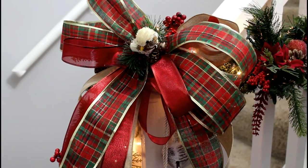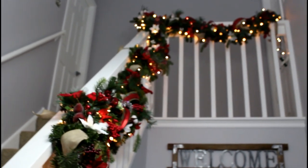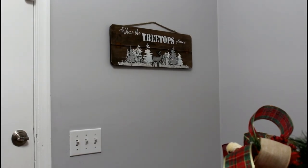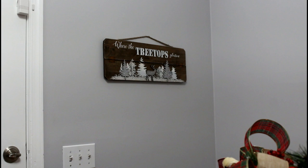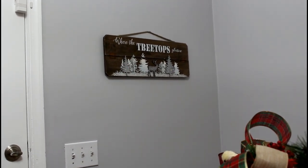So now we are inside my entryway, and it's not a big entryway, but I do have my stairs going upstairs, which is just decorated with my garland that I do every year. I've got the welcome sign, that little table that we'll go over in a minute, but kind of swinging around and looking at the front door, I do have that sign from Walmart, and it just says where the treetops glisten. We do have a lot of natural wood elements in our home, as you will see, so that sign is just beautiful, and when the lights are off, it's just absolutely gorgeous. I think I got that for like $5.